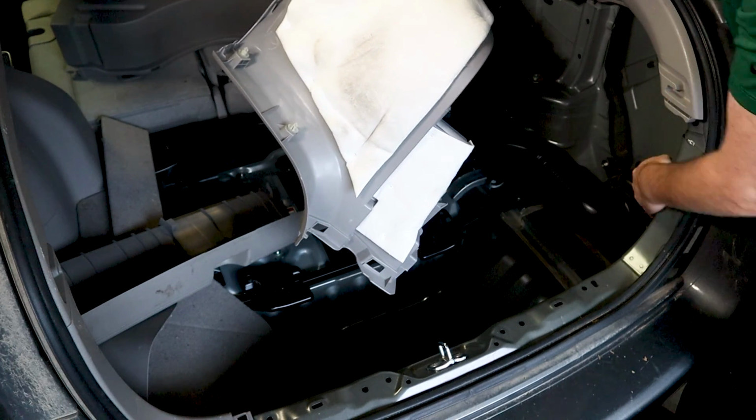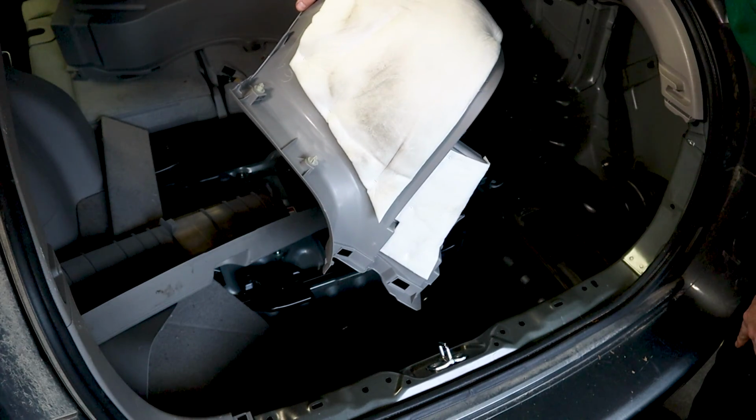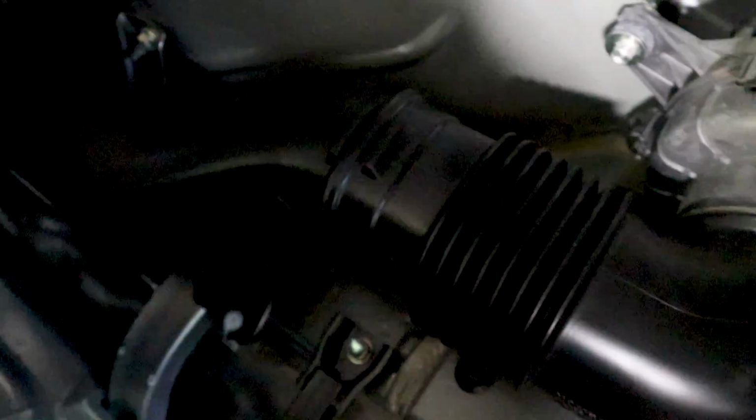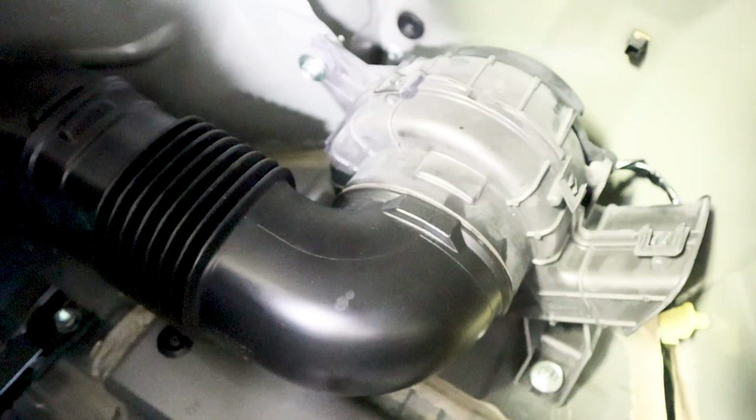And we have a couple of bolts to take off. So let me get the camera off the tripod, and I'll show you the bolts that we have to take off to get this blower motor assembly out. So here is the blower motor assembly. You see we have a bolt there, we have a bolt here, and there's one down there underneath that, and we need to take those off. Then we can detach the ductwork from here and pull this whole assembly out, and then we can separate it and put the new fan in.